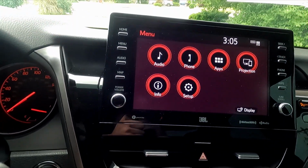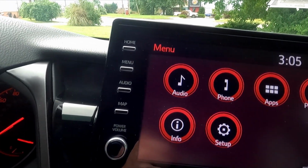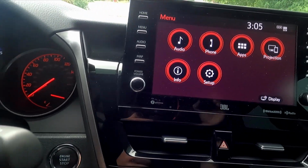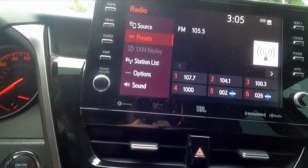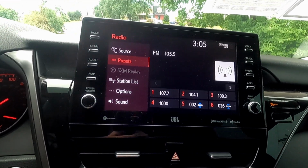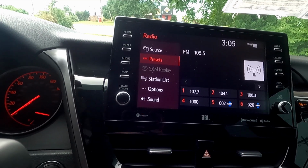Now to the screen. So you see the screen keeping the theme of the red accents everywhere, which I think is pretty cool. So you've got all your standard stuff, your audio. We're going to click in there. You got FM, AM, Sirius XM. Pretty much all the things that you'd expect. If a car doesn't have AM, FM, I'm pretty sure it's standard for every single car, no matter what trim package it is.